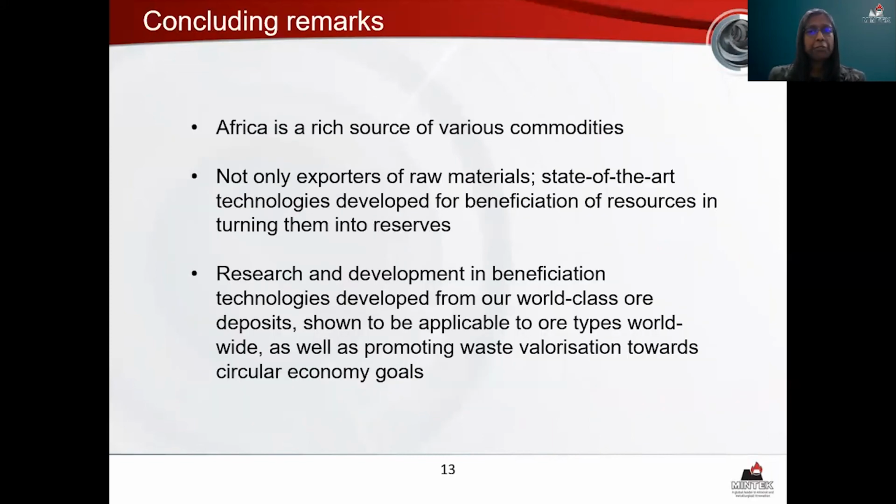So to conclude, Africa contributes significantly to global commodity requirements. However, we are not only exporters of raw materials. We have developed cutting-edge technology to beneficiate these commodities. We cover the entire minerals value chain, whether it's through characterization for the purpose of exploration and mining activities, whether it's for concentration, extraction, refining, and value addition to these commodities. But in all of these endeavors, we strive towards the optimal use of our resources and waste minimization.